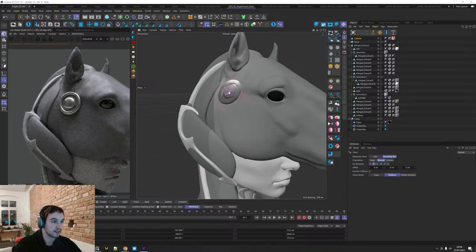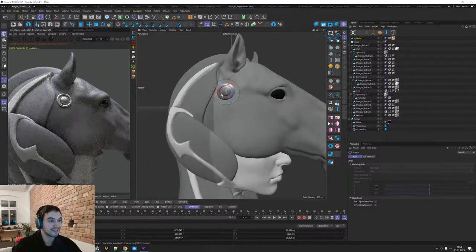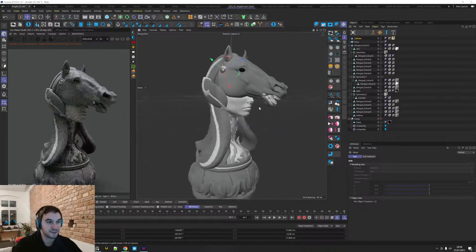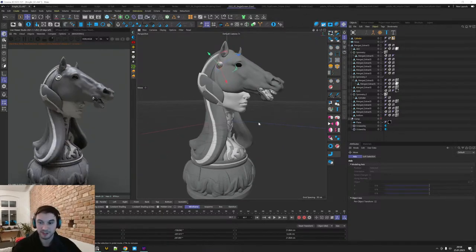Okay, then again, let's place it on the surface. Maybe make it a little smaller. And now I have to see how this kind of setup works. Or maybe we don't worry too much and just look for something that looks cool.